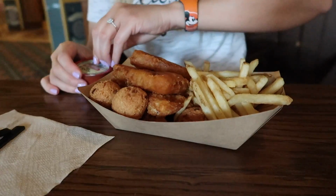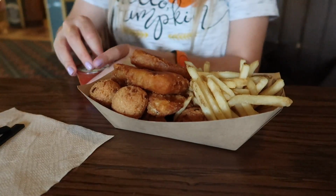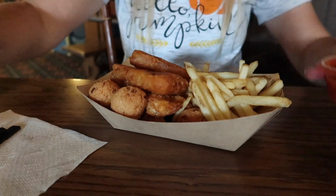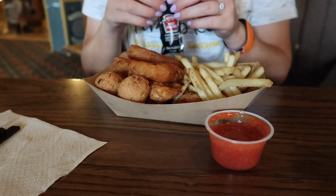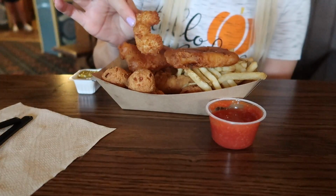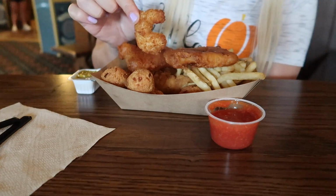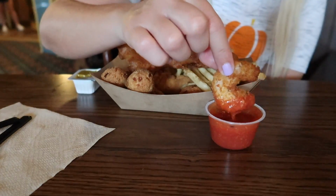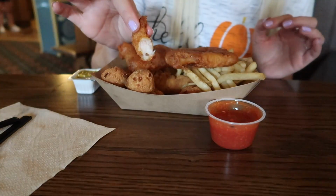Perfect. Okay, cocktail sauce. Maybe? There we go. As for the shrimp, I'm just gonna slap some vinegar onto the fish. I'm kind of disappointed. It only looks like there are 3 shrimp in here. But I guess I should have ordered the shrimp platter if I wanted more shrimp, but just so you know, not that much, but it is tasty.